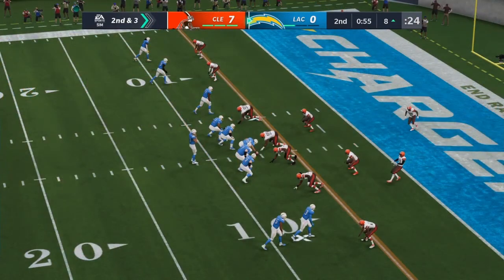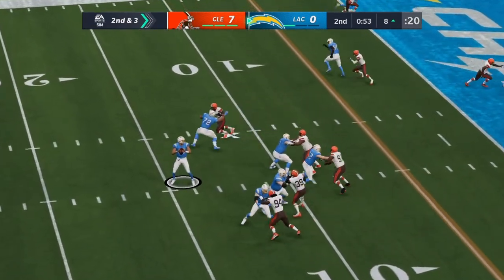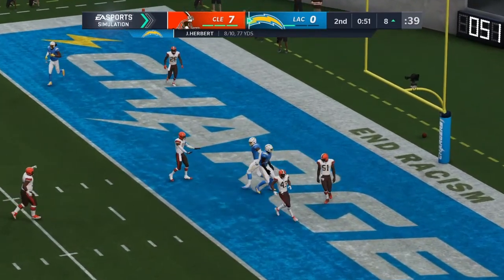Second down from the 8. They can get a first down by reaching the 5. From the shotgun, here's Herbert. Throw over the middle, and it's incomplete.